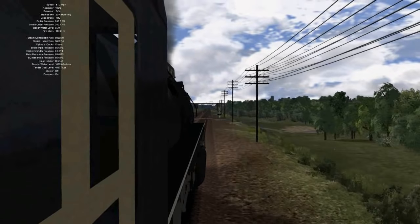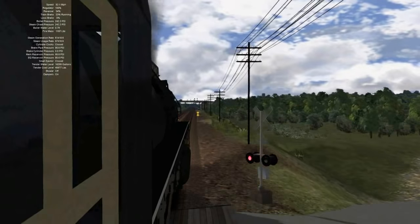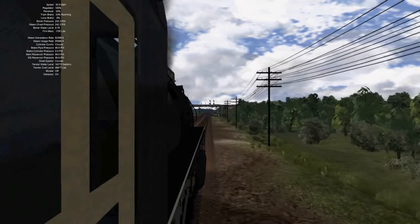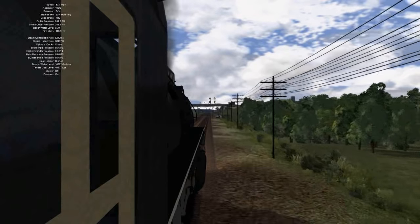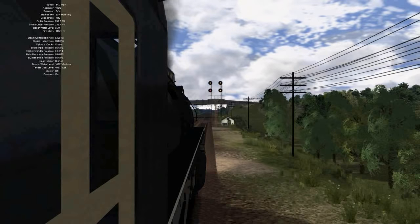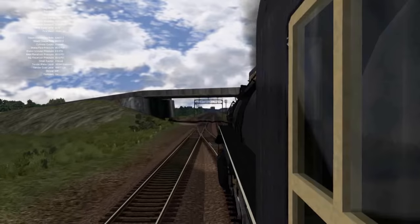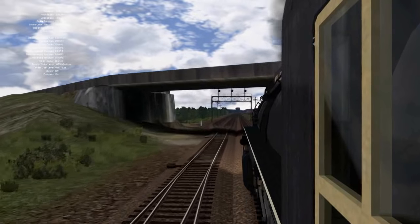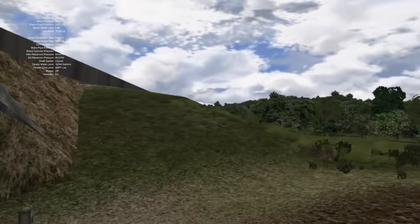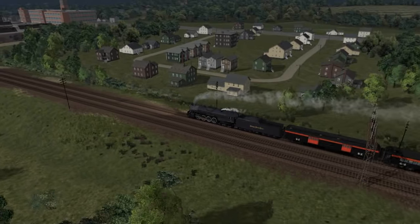Miles from the Hartford station. And we're just passing out of Windsor. We're now coming into the north end of Hartford. The street out to our right is Main Street in the north end of Hartford.